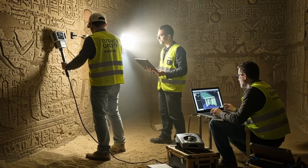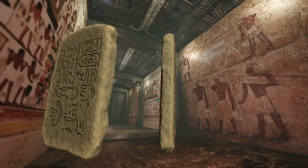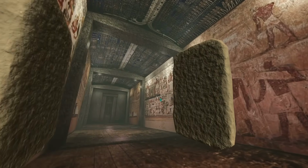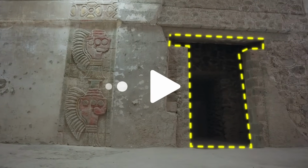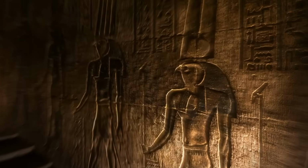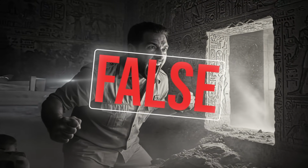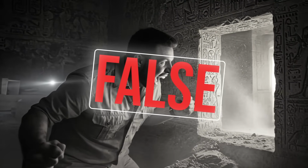Reeves' idea was that if there were gaps, it could indicate the presence of additional rooms. And at first, in 2015, one expert even thought he had found a hidden room. But the glory didn't last for long. A year later, after double-checking, it turned out there were no hidden doorways.